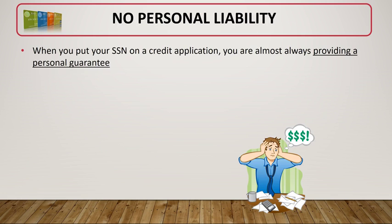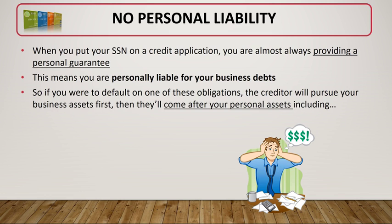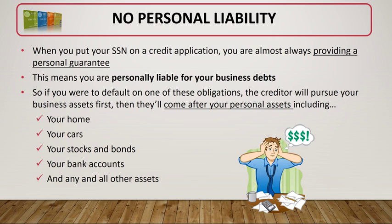When you put your SSN on a credit application, you are almost always providing a personal guarantee. This means you are personally liable for your business debts. So if you were to default on one of these obligations, the creditor will pursue your business assets first. Then they'll come after your personal assets, including your home, your cars, your stocks and bonds, your bank accounts, and any and all other assets.